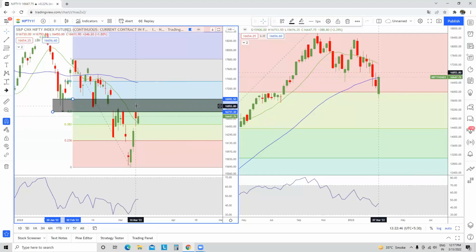And yes, we might have a little bit of pullback left and we could head towards 16,900 and maybe even 17,000. But according to me, it is going to be just a pullback. This is nothing more than that.